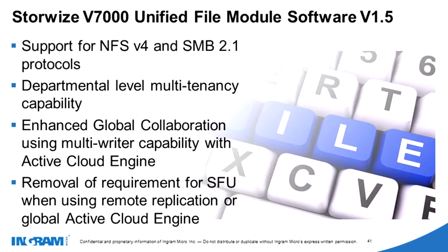So the Storwize V7000 Unified File Module software is version 1.5, now supports NFS version 4 and some of the later SMB 2.1 protocols. It also has department-level multi-tenancy capabilities and enhanced global collaboration using a multi-writer capability that comes as part of the Active Cloud Engine. And they remove the requirement for SFU when using remote replication or Active Cloud Engine. SFU is Services for Unix, so that's why it's built into the product.